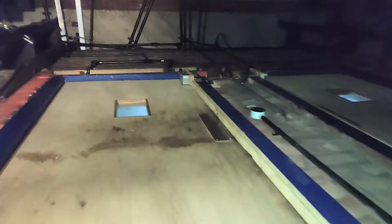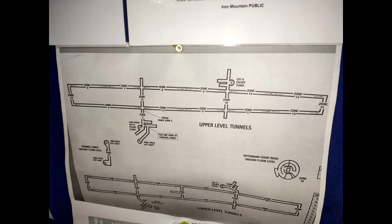The last thing to do is just get the still pictures before I leave. Well, that's Goodge Street ticked off. Next bunker, Clapham South.